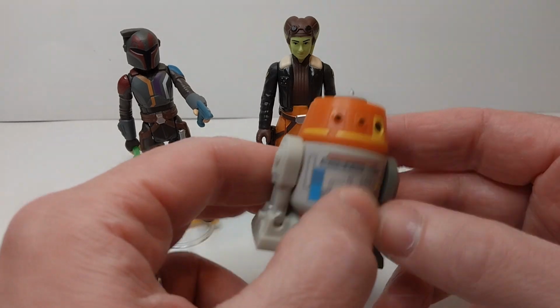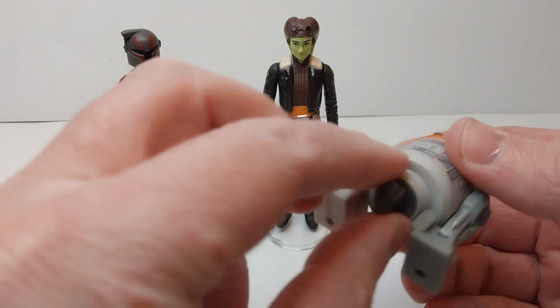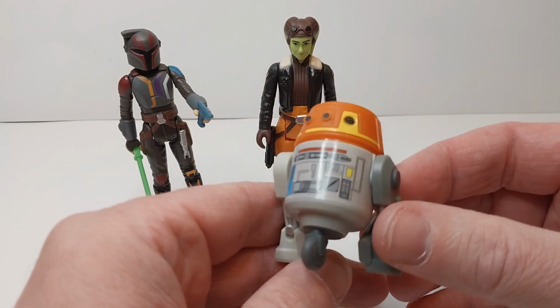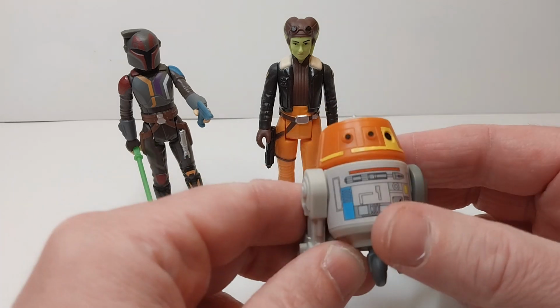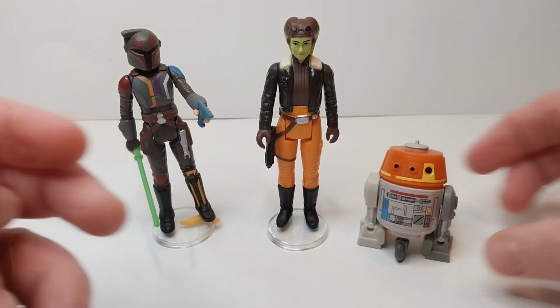It's pretty great. His head clicks just like the vintage R2-D2 and R5, but he does have a removable leg, something we never got back then except for in the droid factory. And the only real bummer about this figure, if you watched my short that I made about it, is he does not fit in the droid port of the vintage Y-Wing, which is where I was going to put him.